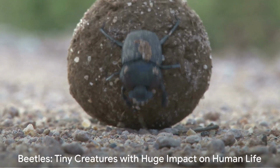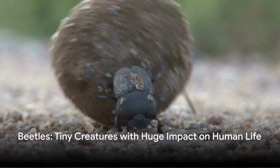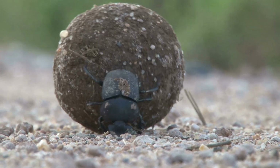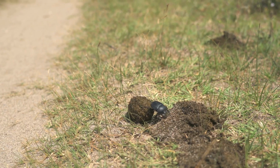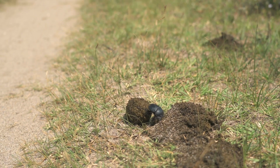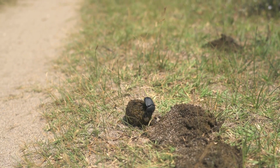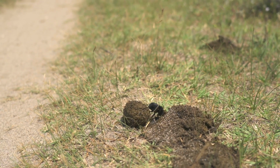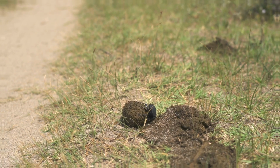So, from the fields of our farms to the labs of our scientists, from the canvases of our artists to the plates of our dinner tables, beetles are there. They are part of the stories we tell, the science we explore, the food we eat, and the world we inhabit. Whether we realize it or not, beetles are intricately woven into the fabric of human life.